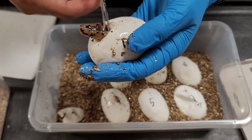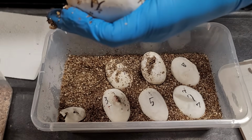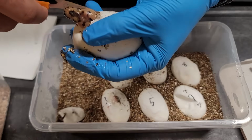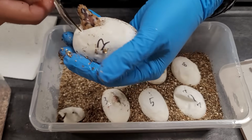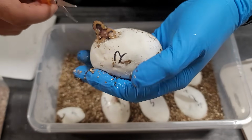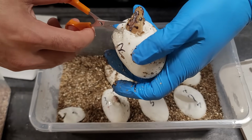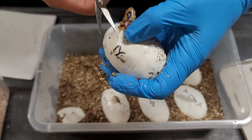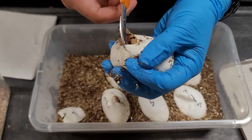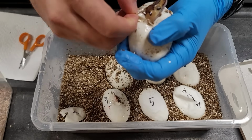Let's see if I can gently slide under here. I want to try and be very careful not to nick a baby. Man, that pointy nose got through there no problem, but now we can't get it back. Trying. This is one of the more difficult ones I've had to get under there. Let's see if I get close. There we go.